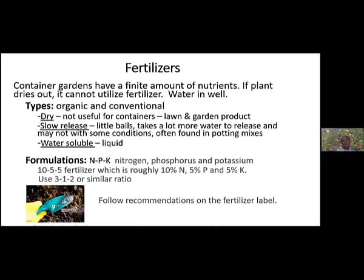I use an organic liquid fertilizer for mine. And sometimes I get lazy and don't measure. And I'm always sorry that I didn't, because then it will sit on top and you can over fertilize. So the three formulations that you need are N, P, and K. You don't need any of the micronutrients really. And just follow recommendations on the fertilizer label. There's lots of organic and conventional fertilizers available on the market.